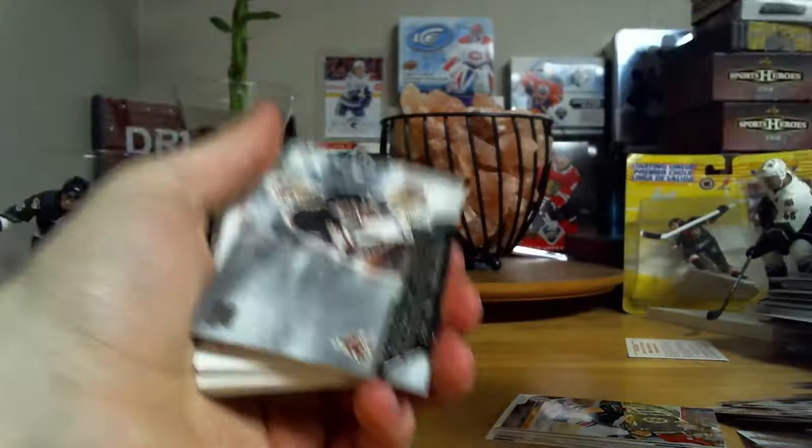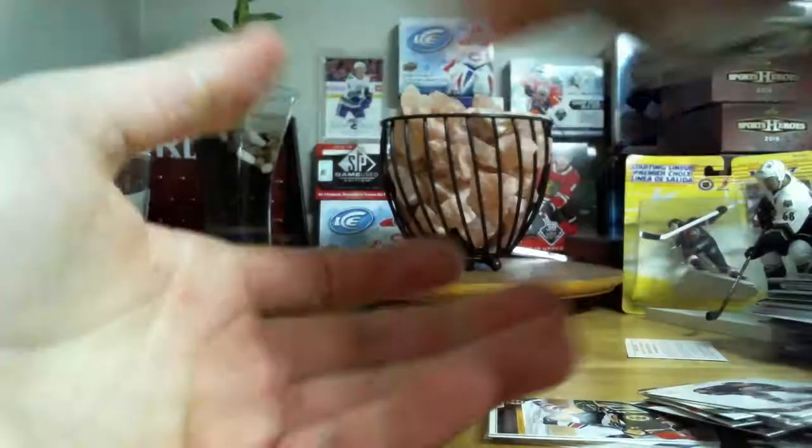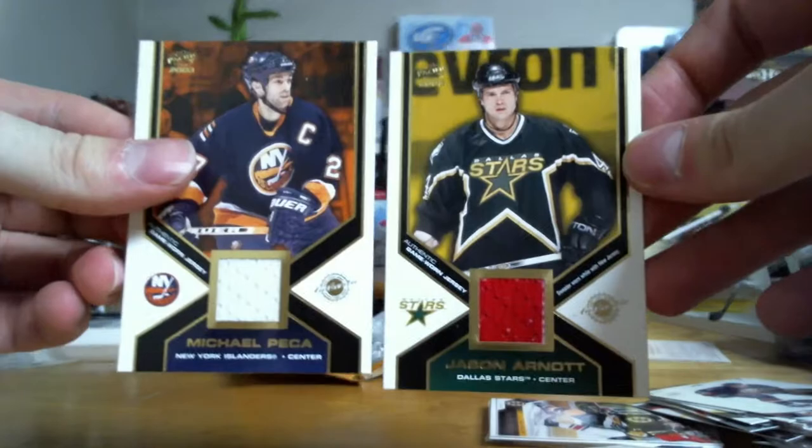Philip Kubla. Another Maximum Impact, Sean Burke. Paul Kariya, impact zone. The last one is a Brian Marchment. Okay, so 20 minutes later, our two hits. Jason Arnott, Michael Pekka. Unfortunate, but oh well, what can you do? That's a lot of cards.